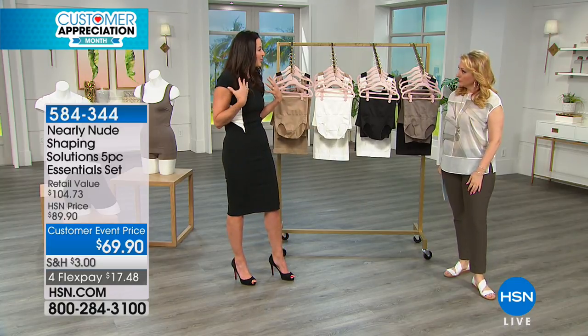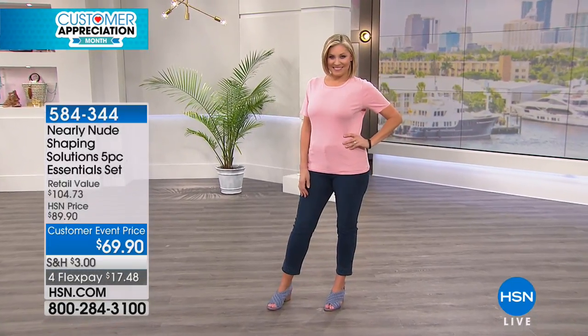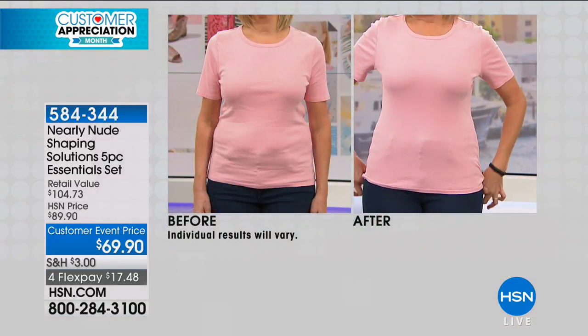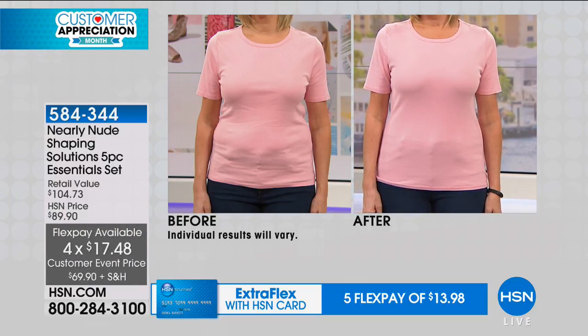And you can see these tanks out. You can wear them outside. They don't have to just be worn under your clothing. Yeah, I was surprised, again, how comfortable it is. Now there's Andra, who's a model here at HSN. Are you wearing the medium large too? She's got the medium large on.